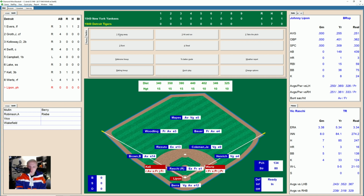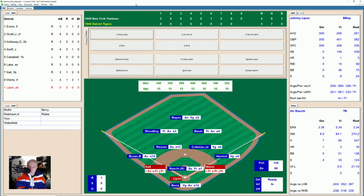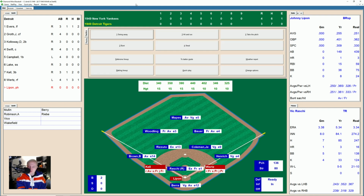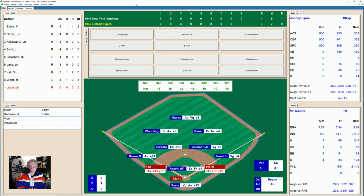Wirtz runner on at first. I don't think we're going to send him, at least not at the moment. There's a ball way high as Rashi stays in this game. Now, I haven't talked about this, but the Yankees don't have many pitchers. Talk about that every time we play with the Yankees. 2-0 now, the count on Lipon. Foul ball, 2-1. Boy, that was a loud foul ball.